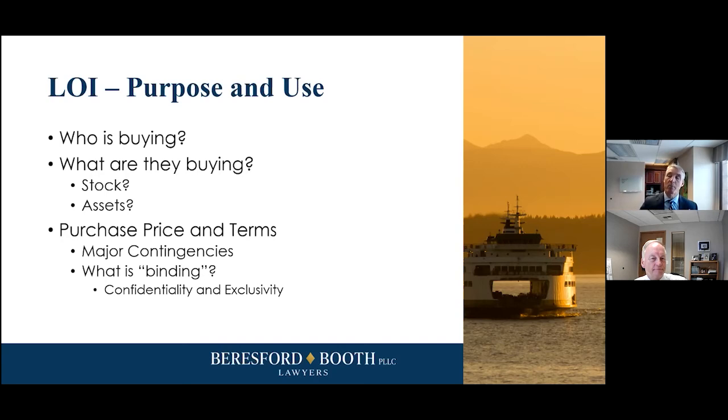Because what the parties don't want to do is spend a whole bunch of time, and we'll talk about definitive documentation here in a minute, but they don't want to spend a whole bunch of time and expense with lawyers and accountants and other business folks, IT folks, trying to figure out if they can put it together if buyer and seller can't even agree on what is being purchased and what those purchase terms are.